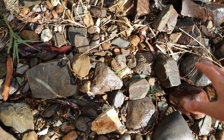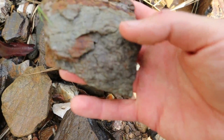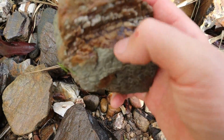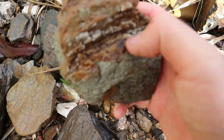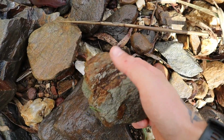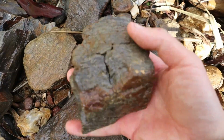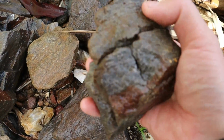What I'm looking for is mineralization and combinations of rock. So this is one of those sort of things. We can see that we've probably got some magnetite in there, that blacker stuff. And we've obviously got quartz running across the top here, and it's in the host bedrock. Now I know this is the host bedrock from experience, and it breaks apart very, very easily.